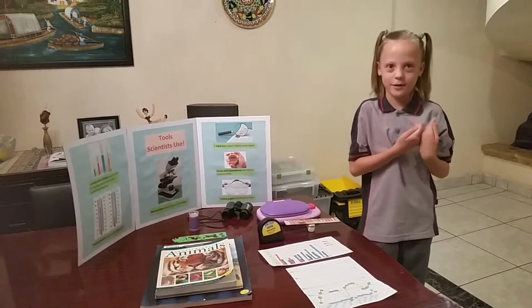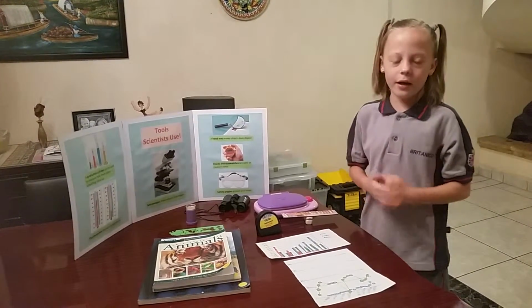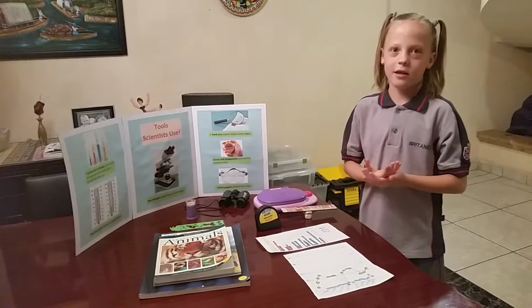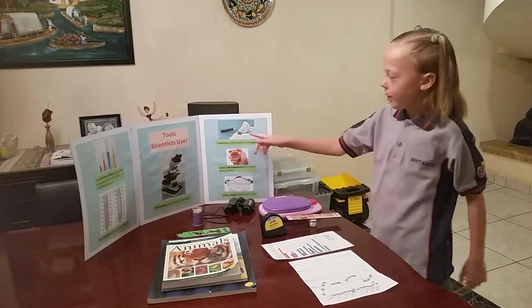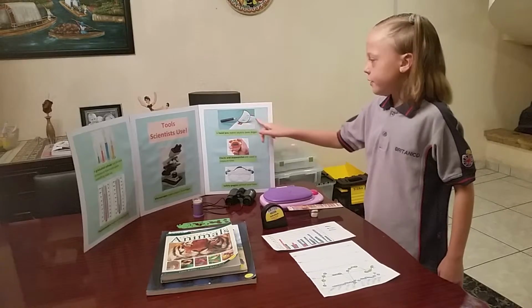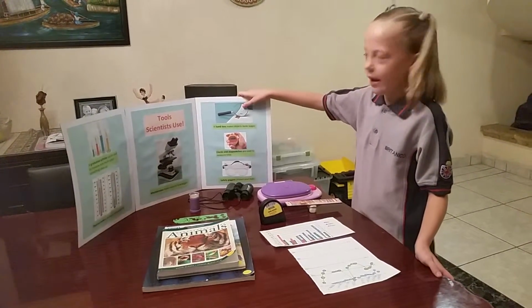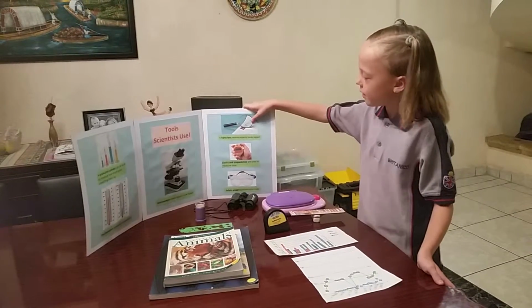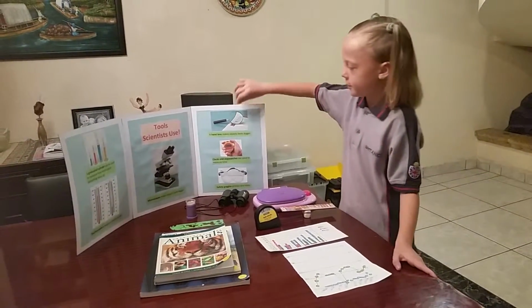That helps. So does the hand lens. It also makes things look bigger. Like right here, this newspaper, a hand lens is looking. It's like pointing to the words, and that makes it much bigger.